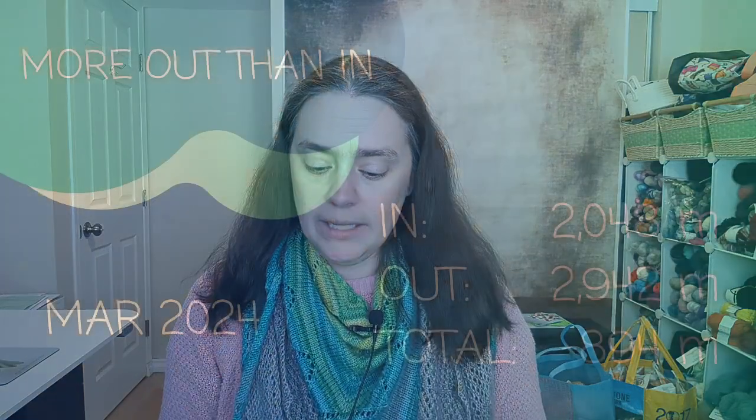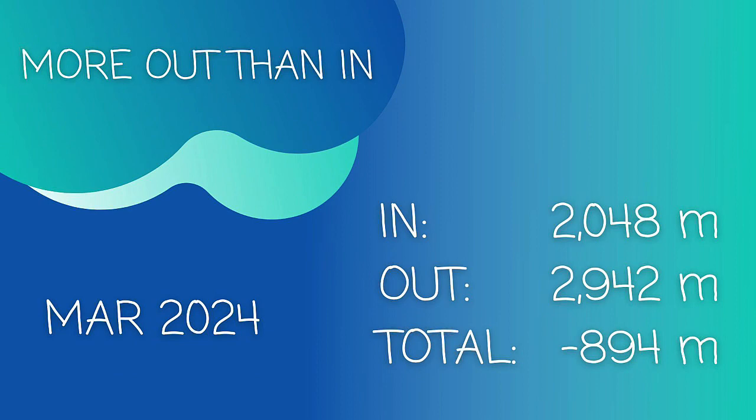However, going out of my stash, I had the swap yarn that I sent to Susanna, the Musselburgh that I just showed you, the pumpkin bankhead hat, which was the baby-sized one, and my Choose Your Own Adventure shawl, which added up to 2,942. So that's pretty good, in the right direction for my goals for this year.